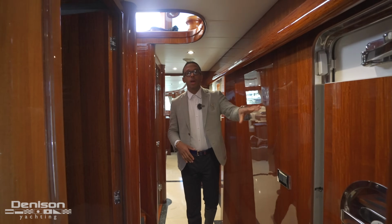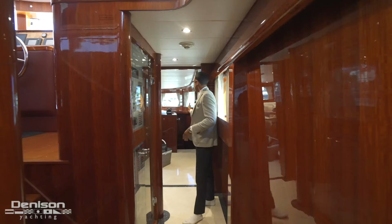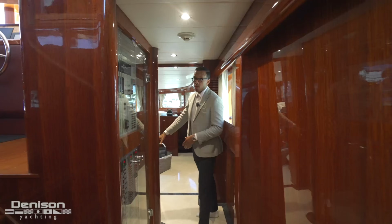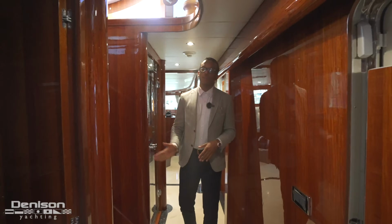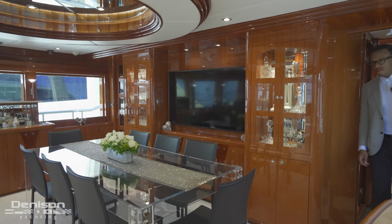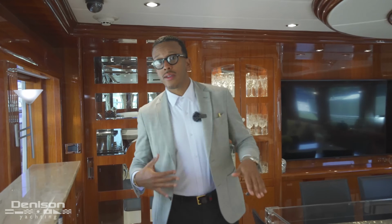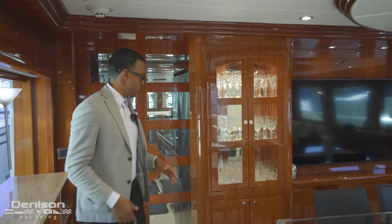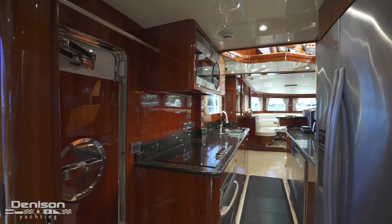You have the wing door starboard side access to the day head. Just forward, we have the access to the VIP accommodation, also the owner's deck accommodation, distribution panel conveniently located to the steps up to the wheelhouse. And bending this corner, we will take a look at the galley. One of the hundreds of line items on the extensive refit list is this pocket door, which was custom made, and that brings us into the galley, which we'll cover next.